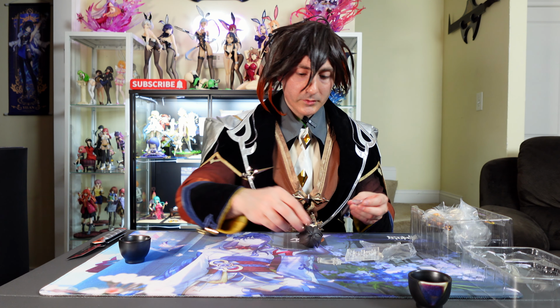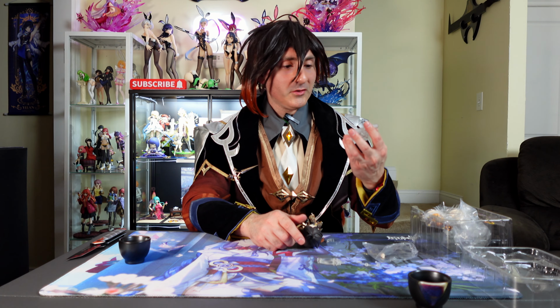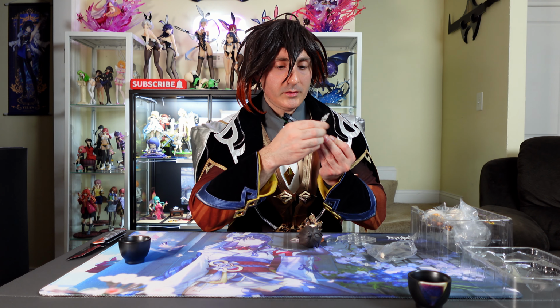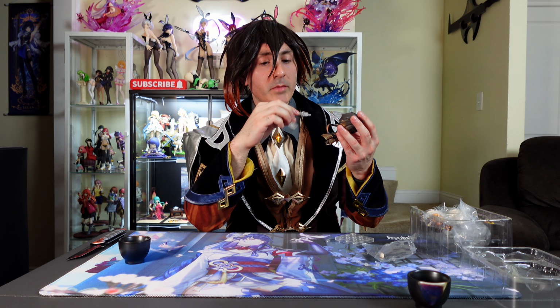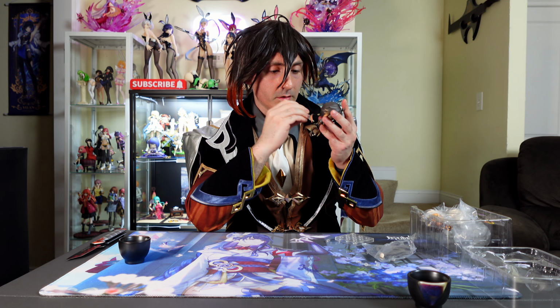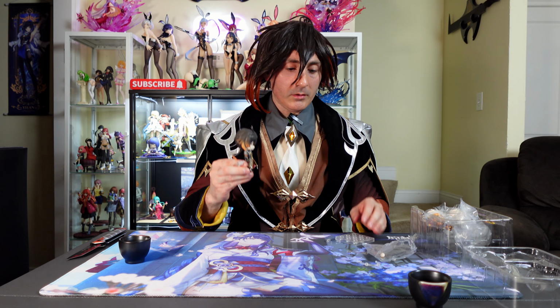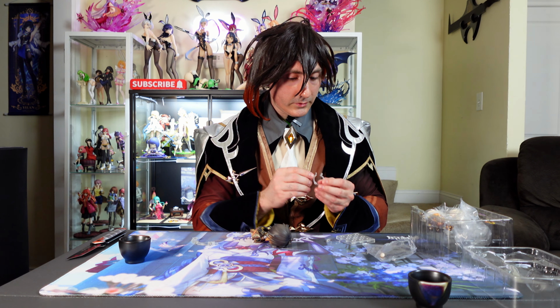Why are there so many pieces to this base? I don't know how these bases work. All right, so we have the actual base, probably the piece that sticks into the back. I noticed there was a hole in the back that this slot would probably slot into. Yeah, this side slots into the back, into the base, and it keeps them nice and solid. There's also this.